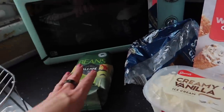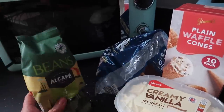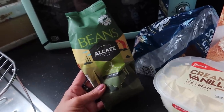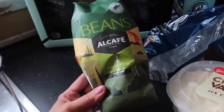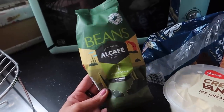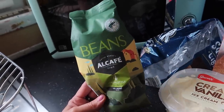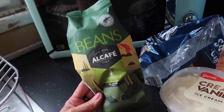Right, over here. We have coffee beans. These are fab. I'm just a bit damp from the ice cubes. I've started having the number 4 strength Italian ones. They're such good value. I think they're about £2 something, no more than £3. And they're a really good coffee bean, really lovely flavour.